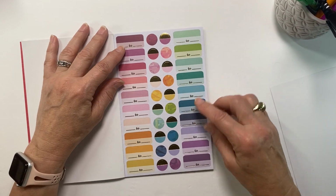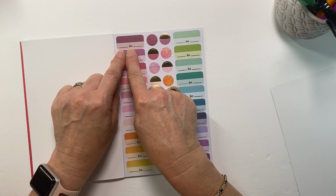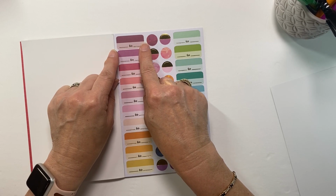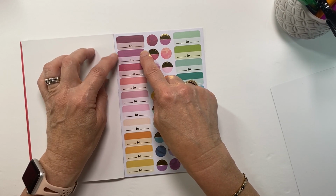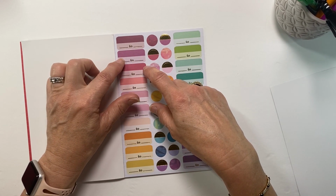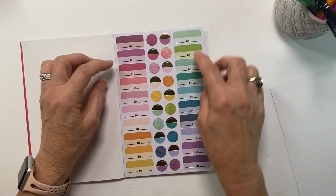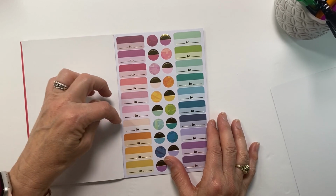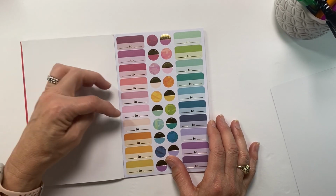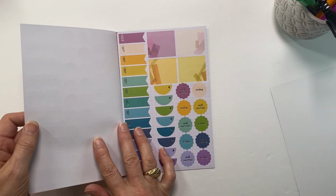More labels. So these have 2 spaces for time and then a 2. So if you have a meeting from 3:30 to 4:30, if you have a small group that's going to meet from 10:15 to 10:45, you can use all of these different labels to put those times in there. Or if you were going to be out for a certain amount of time, you could certainly put a date in there, and some beautiful circles.